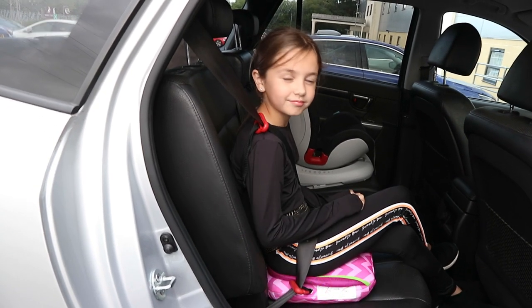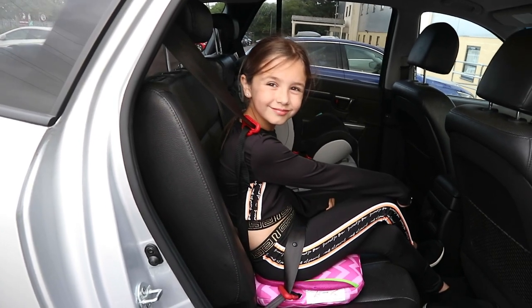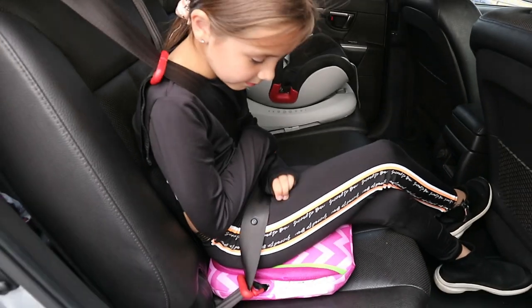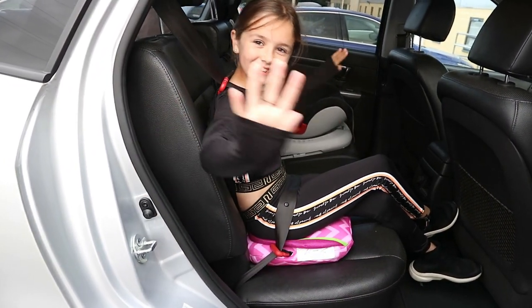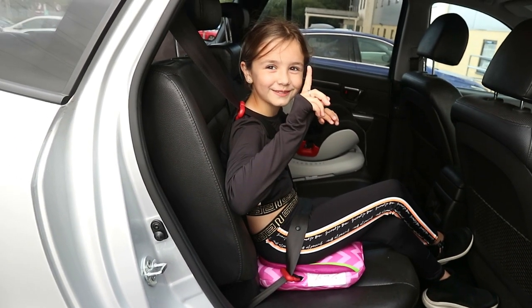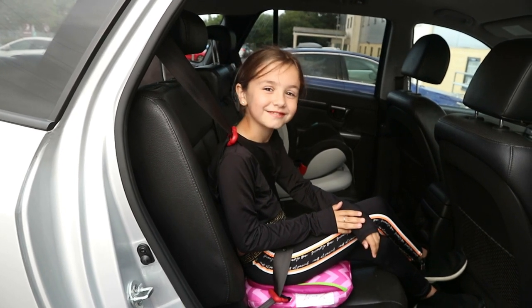Yeah. And we've also got one for Cole and Nathan, or if you have any friends that come over, we've got one that they can use too. So that's just a quick another mum hack to the Bubblebum seat, and that's how it fastens into the car. And Rita gives it how many out of 5? How many out of 5? I'll give it 5. It's a good seat.